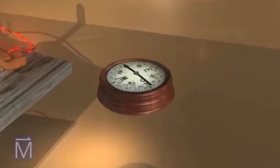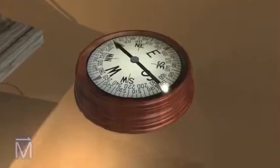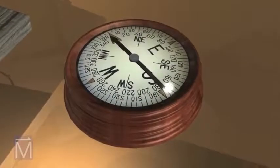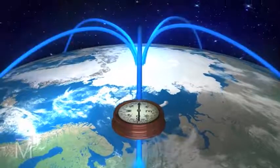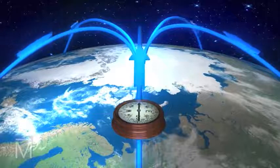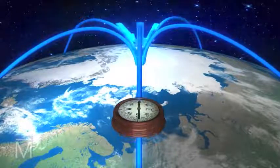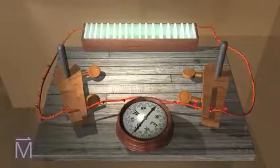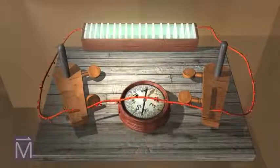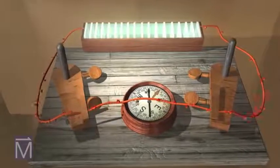Preparing for his lecture, Oersted made a very important discovery about the phenomenon, quite accidentally. Among Oersted's scientific paraphernalia was a compass. Its needle, of course, pointed north in alignment with the Earth's magnetic field. Oersted happened to place the compass near his battery and was startled to notice that the compass needle moved.